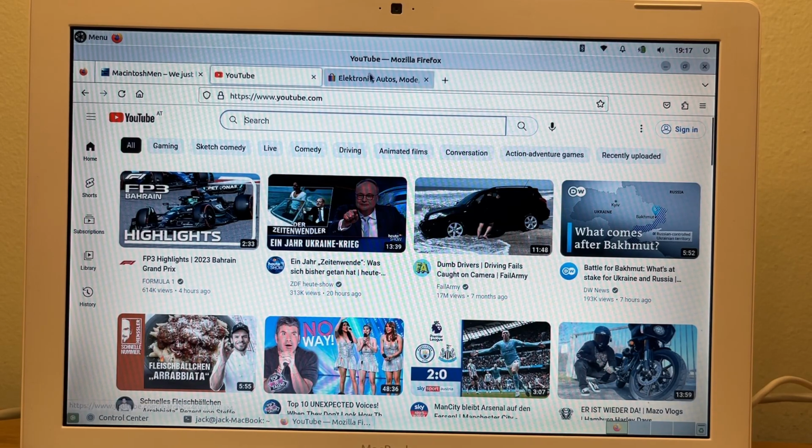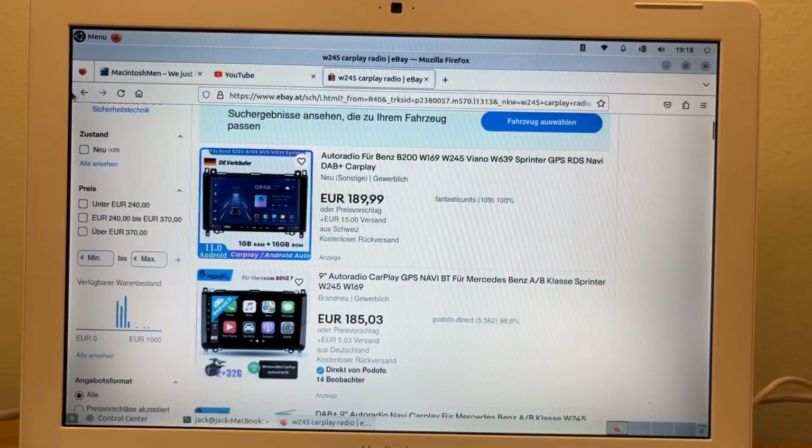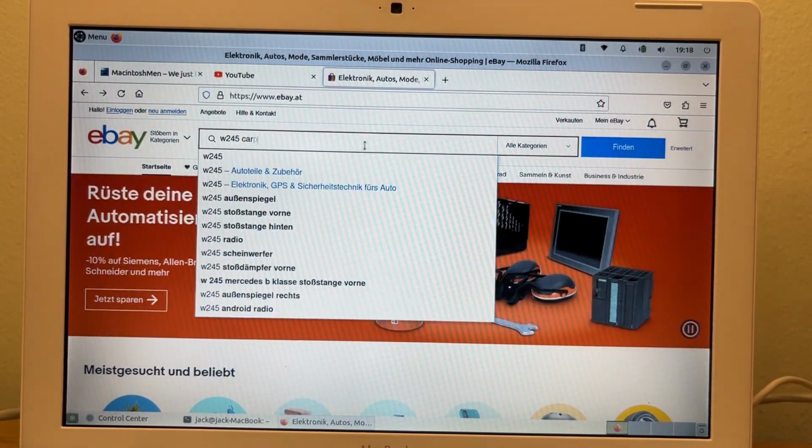So I go here, actually need to order a part. Now this is how I usually browse eBay when I look for something. For example, my buddy wants a new radio for his car.